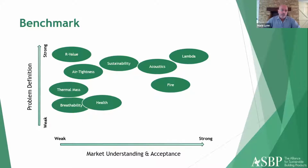Where are the opportunities for innovation? Well, if you look at the minute, breathability is something where the problem is poorly defined and the market doesn't understand the concept that well. If you ask 10 people about breathability, you'll probably have at least 5 different definitions of it, and you'll probably be no clearer than you were at the start. So I think there's certainly a need to innovate in really defining the problem of breathability in ways that people can understand, and try and increase awareness in that respect.